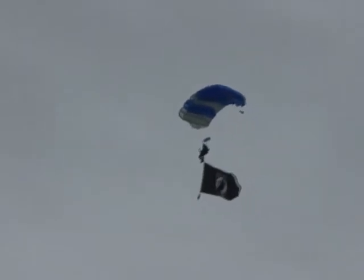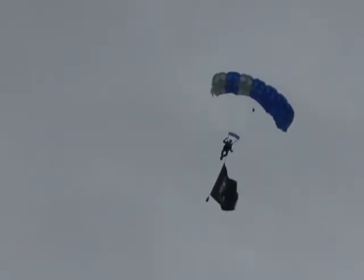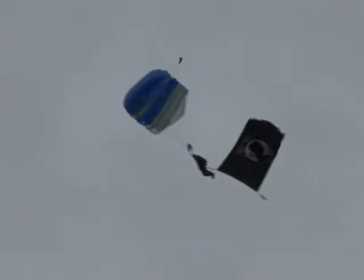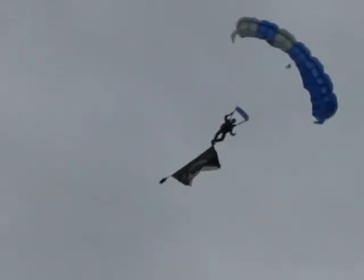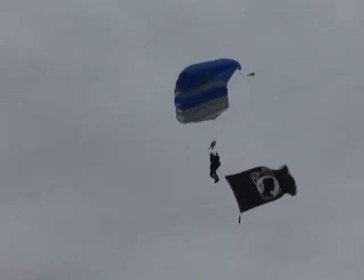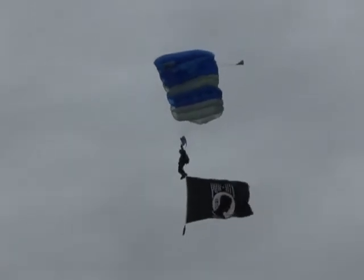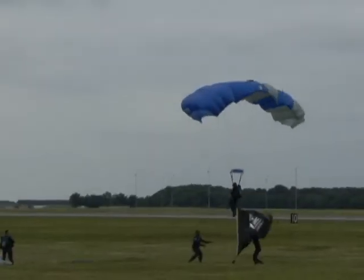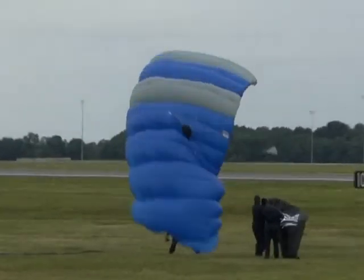And ladies and gentlemen, if you direct your attention high overhead, you will see Cadet First Class Spencer Chardine carrying the Prisoner of War flag. Ladies and gentlemen, we'd like to honor all prisoners of war and those who've served our country. And our third jumper to land, carrying the Prisoner of War MIA flag, is Cadet First Class Spencer Chardine from Dover, Delaware, with over 448 free fall parachute jumps to his credit.